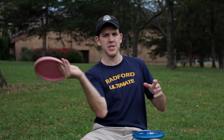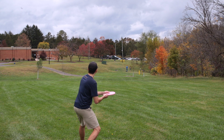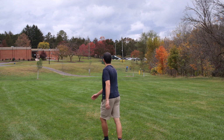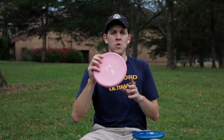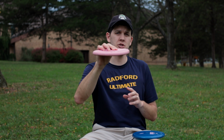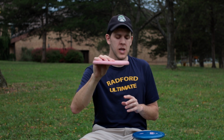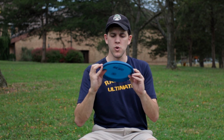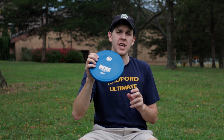And I really like to just release it on a little bit of a hyzer. It flips up to flat and it just goes straight. And another great thing about this disc is that it doesn't have a lot of glide. It's only a 1-speed, so it's really just like a point and shoot disc for me from 200 feet and in. As for the K1 Softberg, this one's a newer one to my bag, and it's a little more overstable.